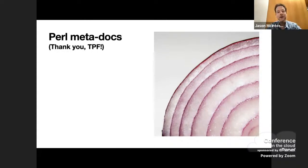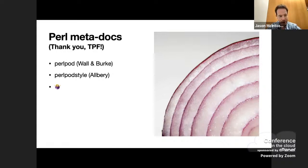I began by gathering up documentation about documentation within Perl's core collection. That included perlpod by Larry Wall and Sean M. Burke, a reference to the pod markup language that Perl docs use, and perldocstyle by Russ Allbery, providing documentation formatting guidelines to authors of CPAN modules. And that was about it, but it gave me clues to look elsewhere.